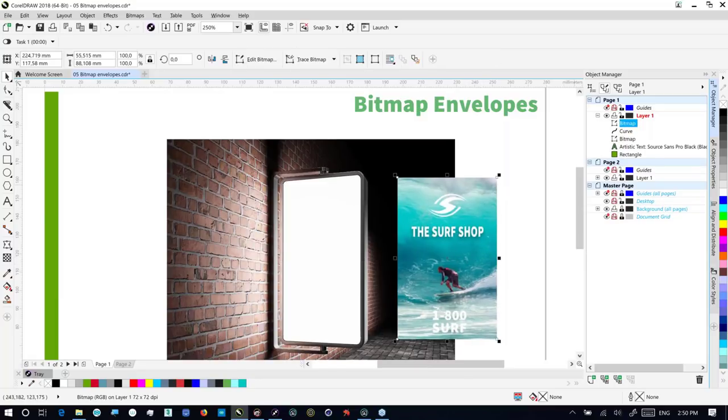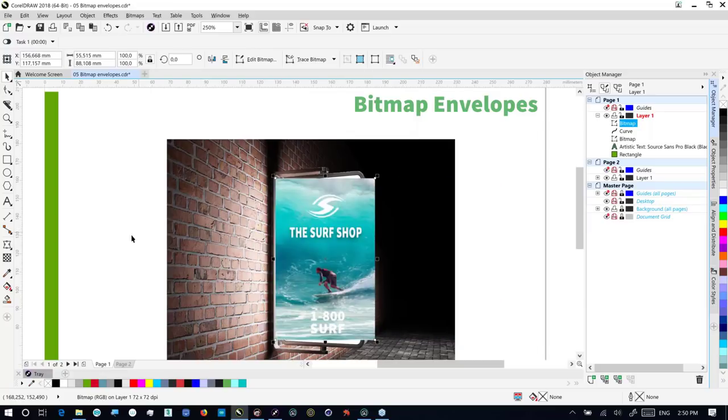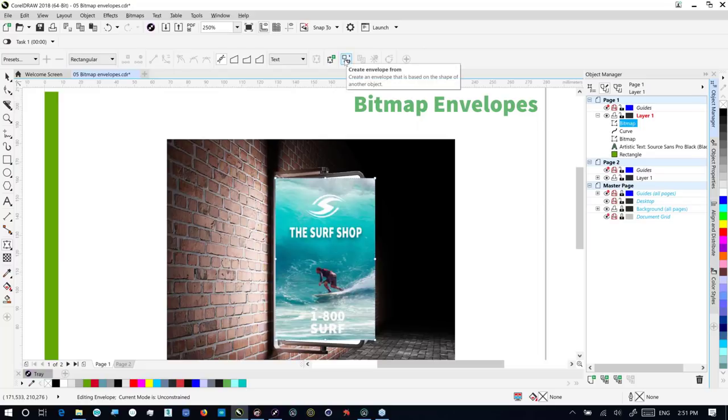So again, I'm going to select this. You can see in this case, I've already converted it to a bitmap. I'm just going to drop it in more or less. That's good enough, right? And then I'm going to pick up our interactive envelope tool. There she is right there. Then I'm going to zoom in up to the top on the main control bar. The very last icon before the grayed out ones allows you to create an envelope from a specific object. So if we click on that, it gives you an arrow that you're probably very familiar with.